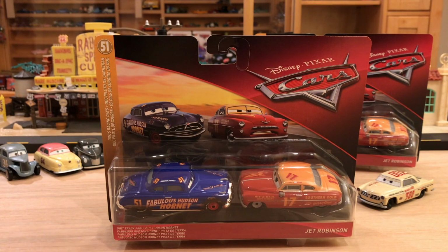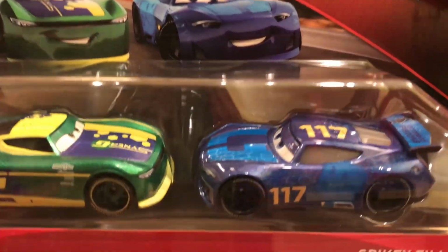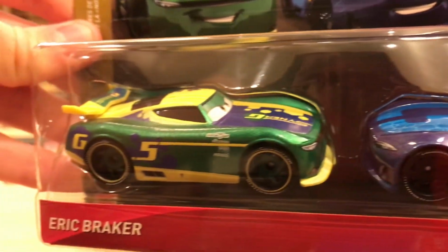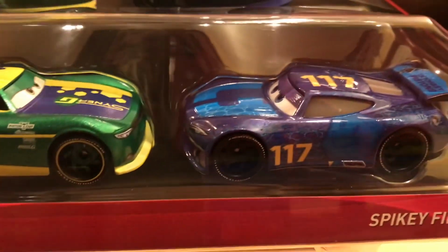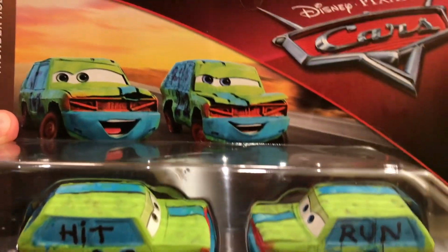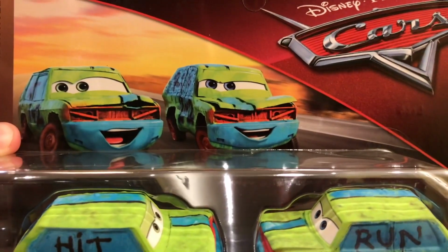I did even pick up one of the Next Gen 2-packs because I thought Spiky Phillips looked really cool from Thailand. Eric Braker doesn't look so different, but I think Spiky looks pretty nice. And of course I did pick up Hit and Run because they are pretty rare from 2017. So I wanted to get one of those for sure.